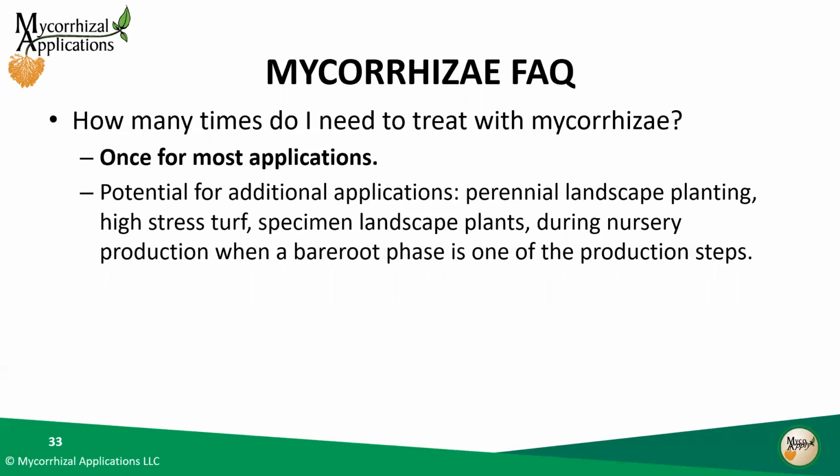How many times do I need to treat with Mycorrhizae? Once for most applications. There is the potential for additional applications in situations of high stress turf, things like that. But for annuals, 1 time, perennials, 1 time. The Mycorrhizae grow within the plant. Think of it as a healthy infection. So it's colonizing all of this plant and growing with the plant as the plant grows and throughout the surrounding soil.